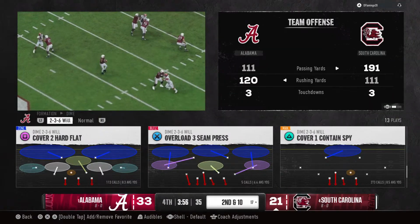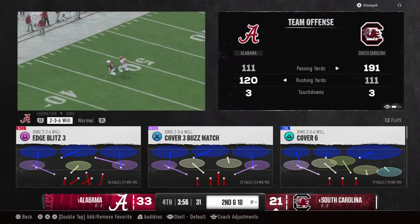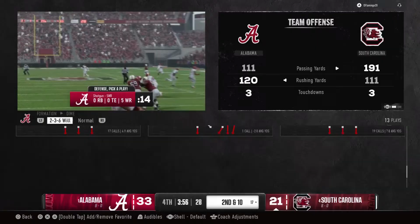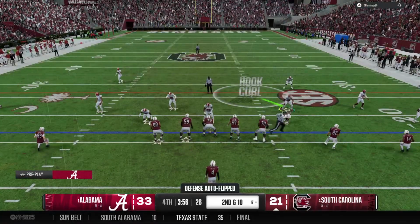This is smart defense. When you're trying to protect the lead late in the game, you know they're going to take some shots. Get those safeties and those defensive backs back far, anticipating a deep throw, and knock the ball away. So after the incompletion, it's second down.